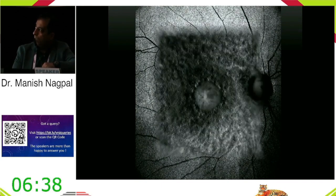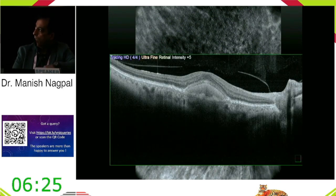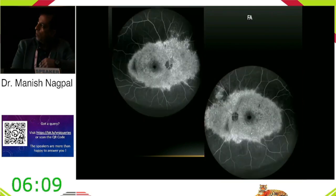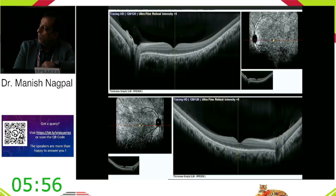You can see the autofluorescence, and of course the Mirante allows you to do this retro mode technology, which is a very lunar, crater-like image. It picks up any excrescences or elevations in the RPE layer and gives you these interesting images, apart from doing the regular OCTs that you see. The drusen are picked up very well using the retro mode, which otherwise you may not see so well on the regular color images, but when you look at these SLO-based color images, they're picked up very well. Now this is a tenofovir presumed toxicity, which is seen so well using this modality, and you can see how well the autofluorescence picks up these images, apart from the OCT changes that you see as excrescences in these layers.